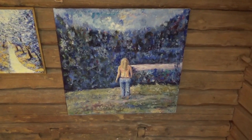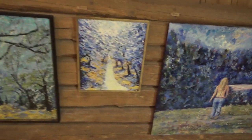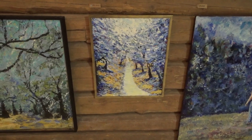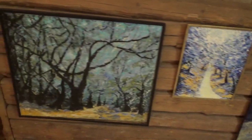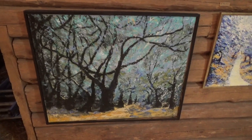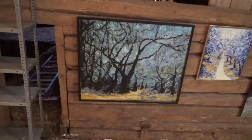Right, so here's the artwork, all done by myself, of course. There are 15 of them. This is a Greece painting. There's another Greece painting. It's not made by Greece. No, it's a motif from Greece. Yeah, of course.